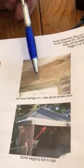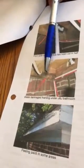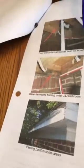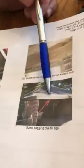There's some old termite damage on the right side above the access. I don't see any structural damage, but there is some minor damage there. And then under the Jack and Jill bathroom, the ledger board and outer bandsill has some water damage. There need to be some repairs done there, and that means replacing that wood. So that was what Greg from the termite guy was talking about. Yeah, that's correct.